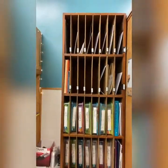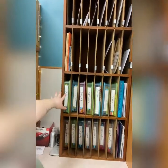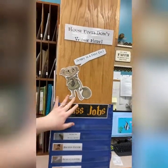Last things I want to show you here. I have a little cubby hole right here. Now my grandfather made this for me for teaching, but this has all my students' art boxes. I made sure that I have all their names in the cubby hole so that we can keep track of their data. And then I also have my little work chart of class jobs.